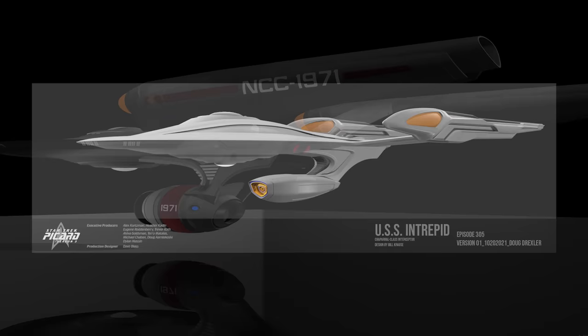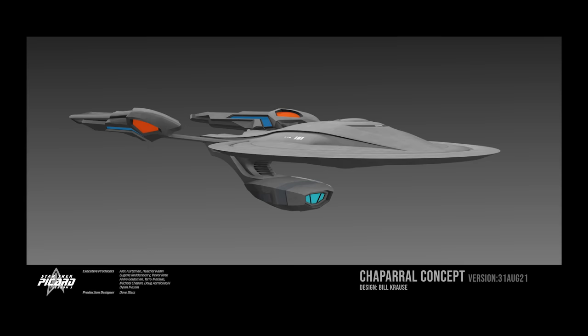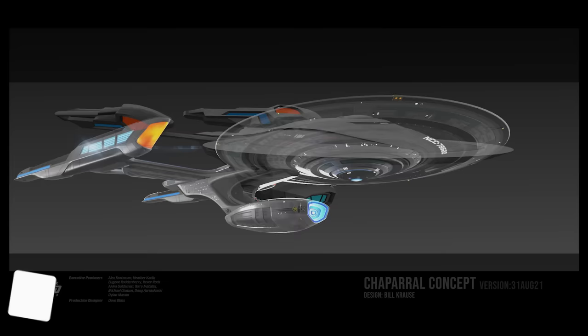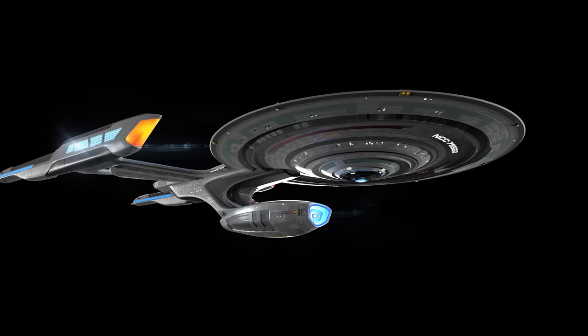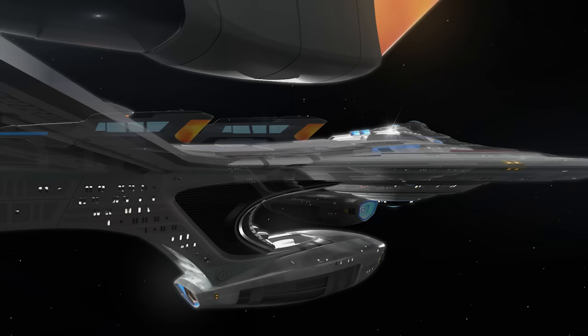All of which share a similar all-in-one saucer to nacelle setup, with an underslung secondary hull section. These ships, all designed by Bill Krause, a notable Star Trek Picard Season 3 ship designer, were all actually based on an old fan design. This configuration of a saucer, posterior secondary hull, and an underslung structure can trace its inspiration back to a 1985 fan-produced blueprint by Larry Miller, the Hornet-class starship itself.